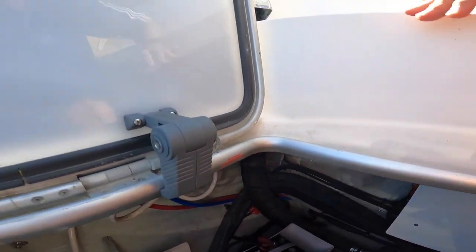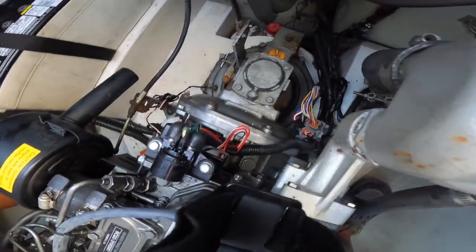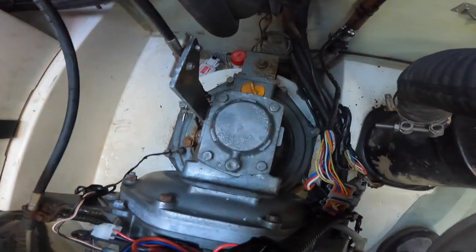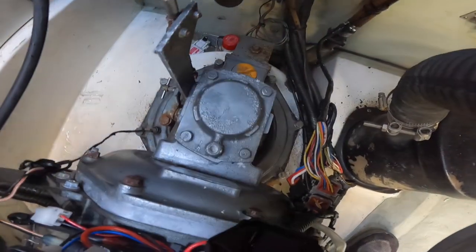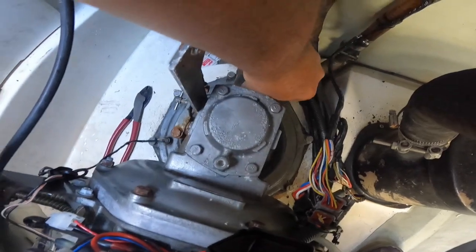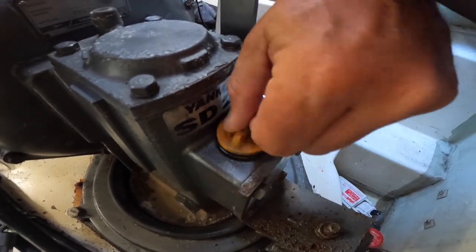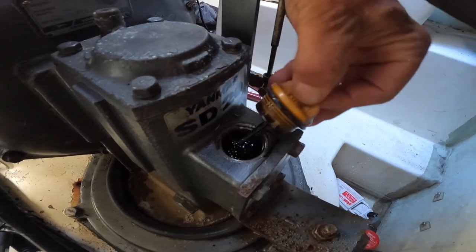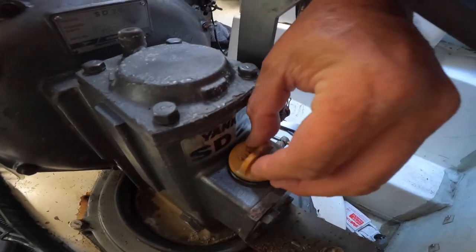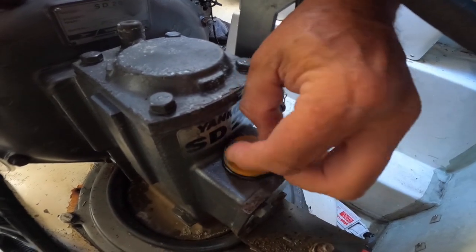Battery connections look good. Check the fluid in the sail drive right here. Let's see what that looks like. Make sure that that's full. That's pretty good. Okay. This engine is ready to go.